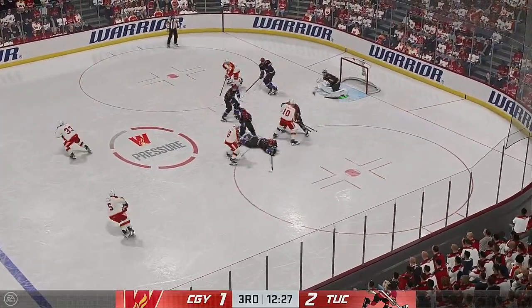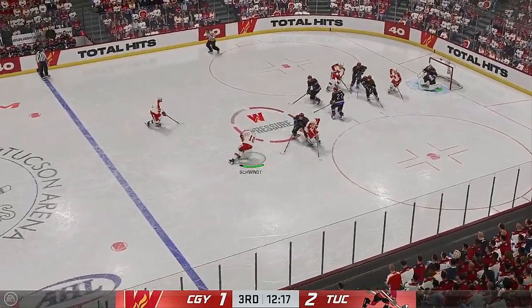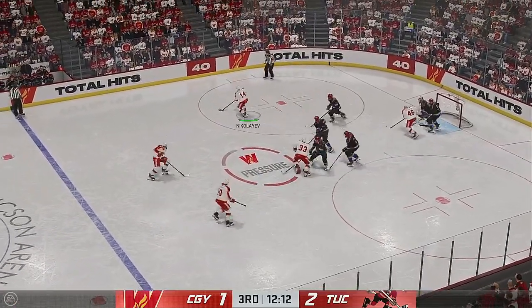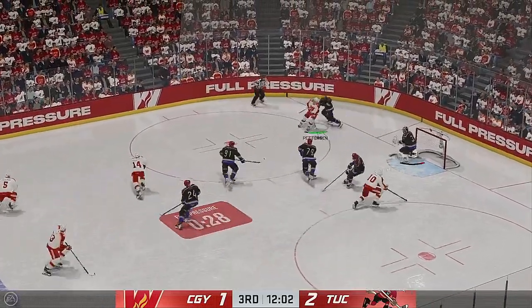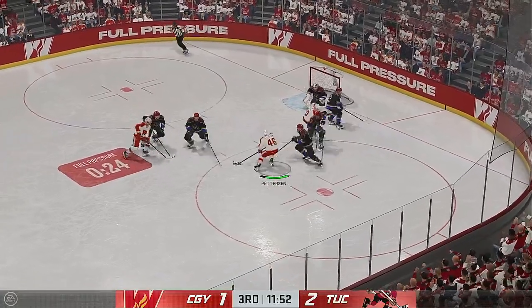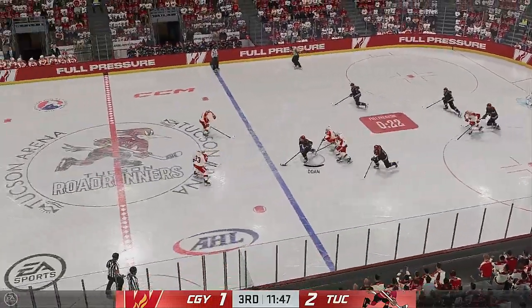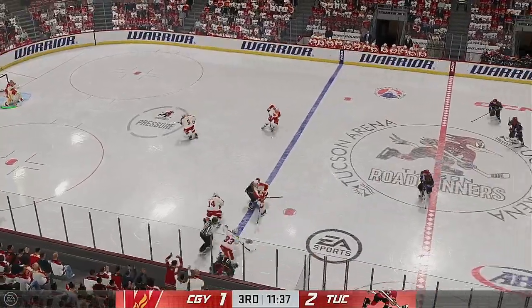And he takes the dish. Blocked in traffic. Bumped off the puck. And he blocks a shot. Great defensive play. Hammers it on net. Stopped by the goaltender, getting a piece of that one. Tremendous intensity here in the offensive zone. And they'll skate it out of the zone. Puck exits the zone.